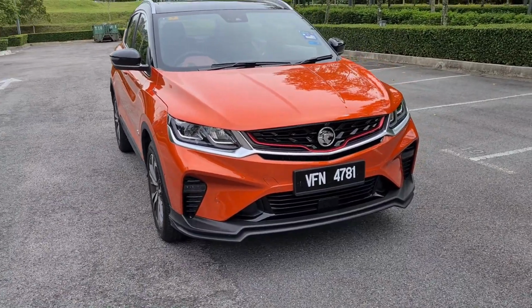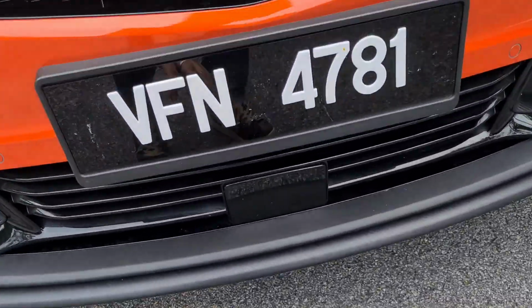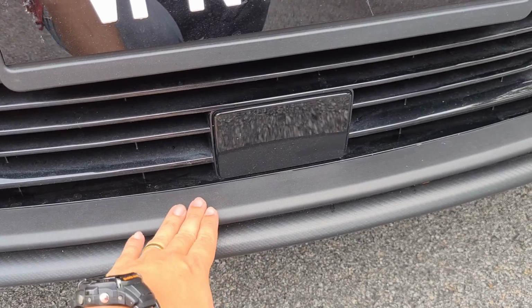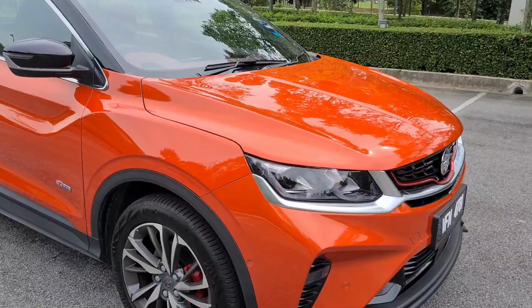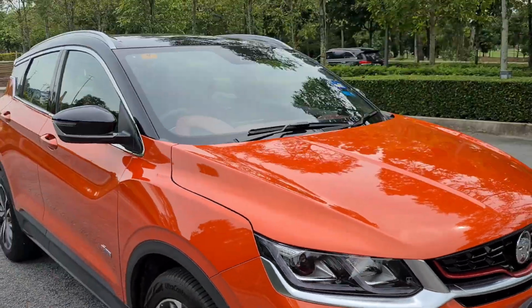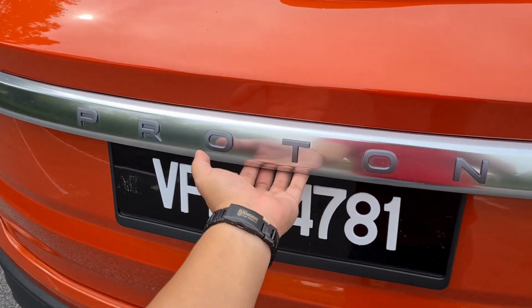Okay, so this being the flagship variant, of course there is the ADAS module, and you can see here, right, the front lip, it's a double layer front lip, so a very aggressive design. And here you can see the headlights is a full LED headlights, very upmarket looking headlights. Overall, this car, it just looks upmarket. So let's check out the boot.